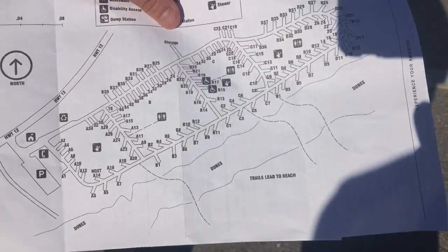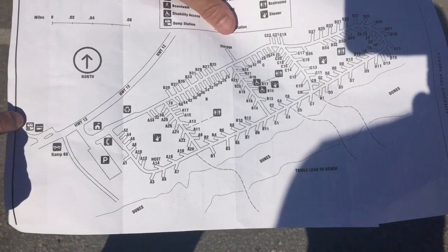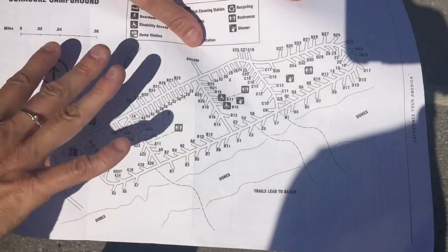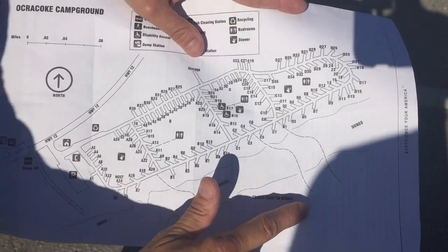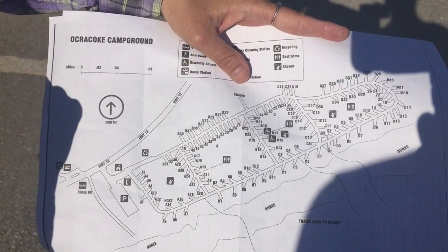Yeah, and there is a dump station here, which is across the road on the other side. So you can get potable water. There are some showers, cold showers again. And the dunes are right down here, and the beach, a gorgeous beach, is right over here. So let's go have a look.